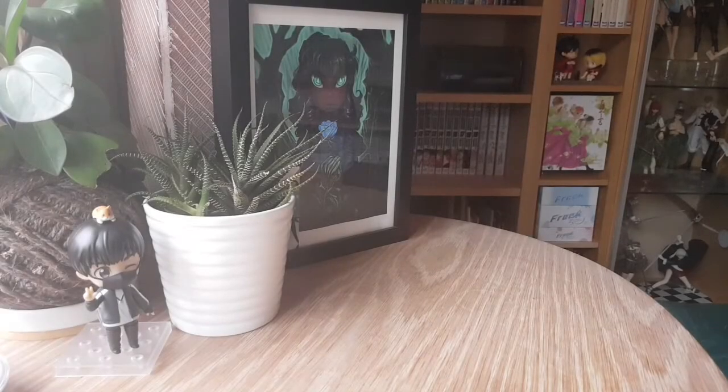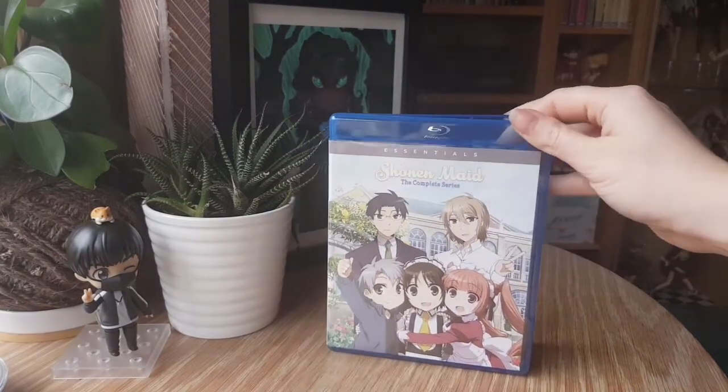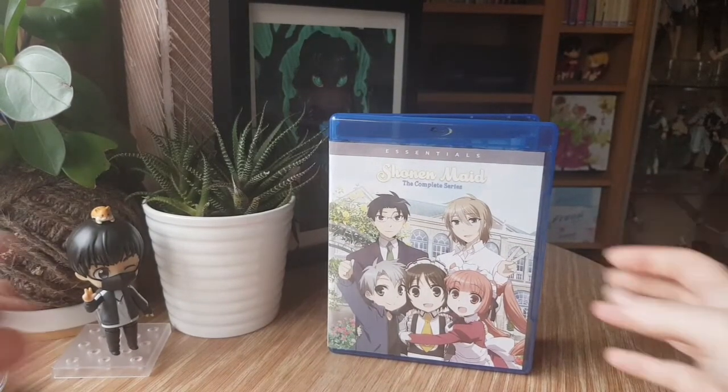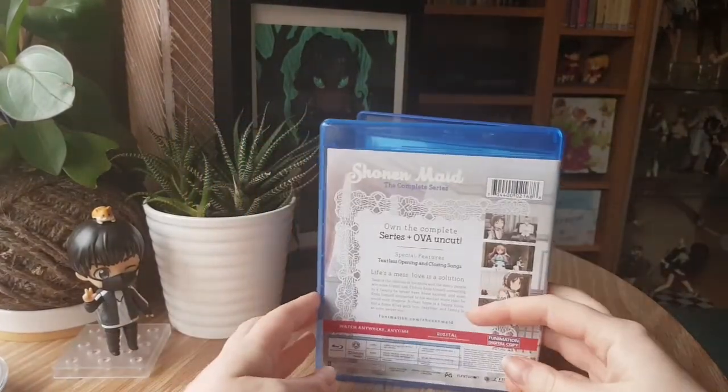Then for anime, we have, I guess this is a recent-ish release, the Essentials release for a little show called Shonen Maid. This is the complete series. It has the OVA as well. Funimation previously released this on DVD and Blu-ray.